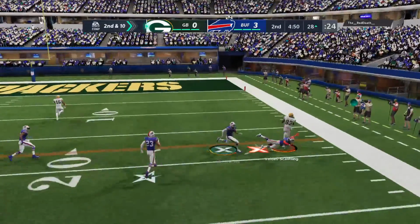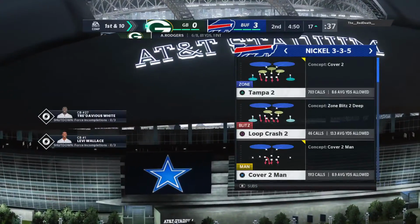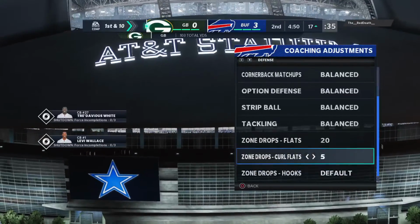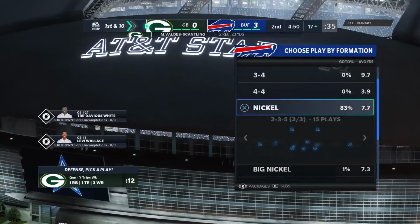To throw again. Rodgers got an open man. It's Valdez-Scantling. And they'll have it in the red zone before he crosses over out of bounds. His second catch of the Super Bowl, and it's good enough for a first down.